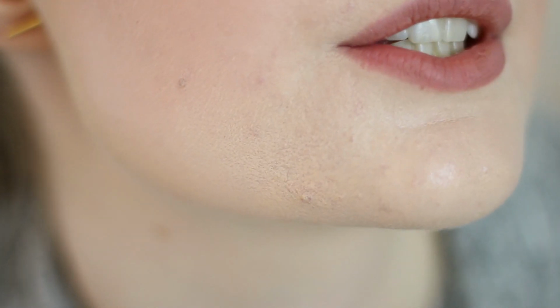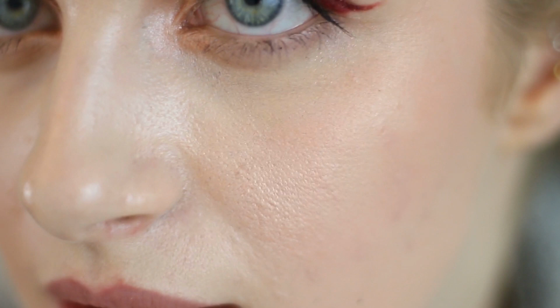So it's not cakey because it's not patchy or dry or nothing like that. It did separate a little bit because there was a little bit of oil creation. Especially on this side, there was a lot of separation. And as you can see, there is oil coming through, especially on my T-zone.